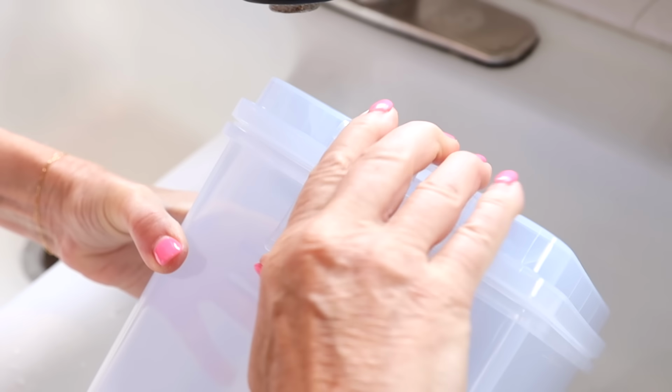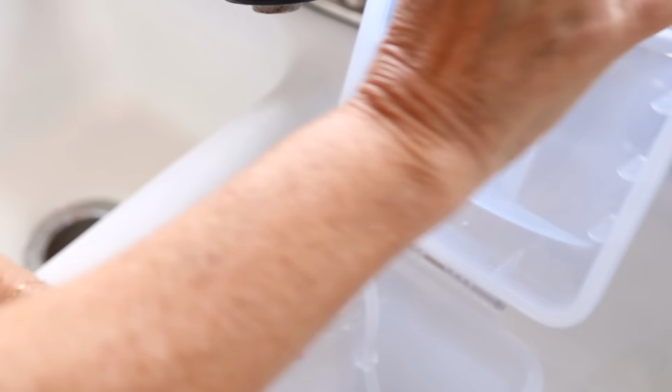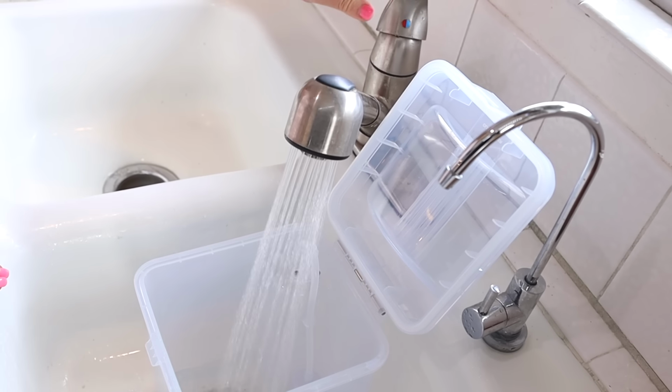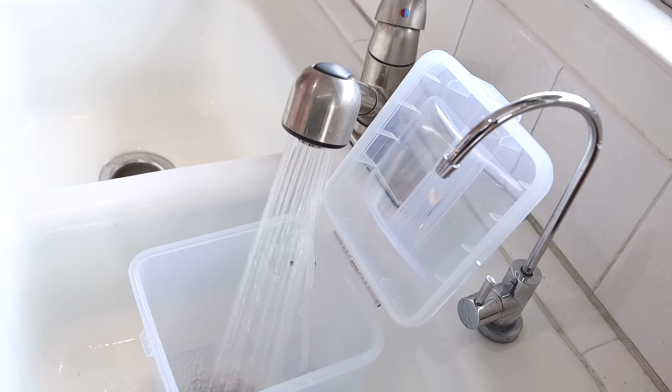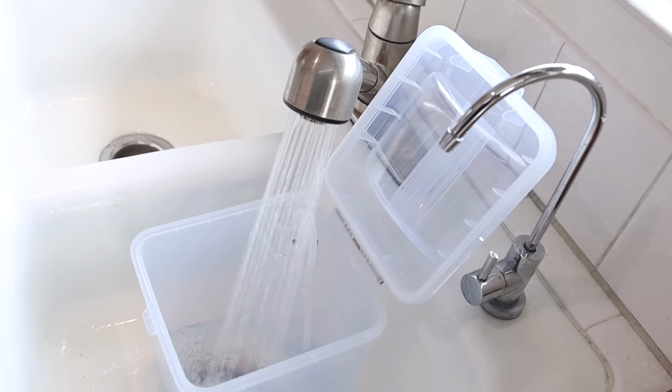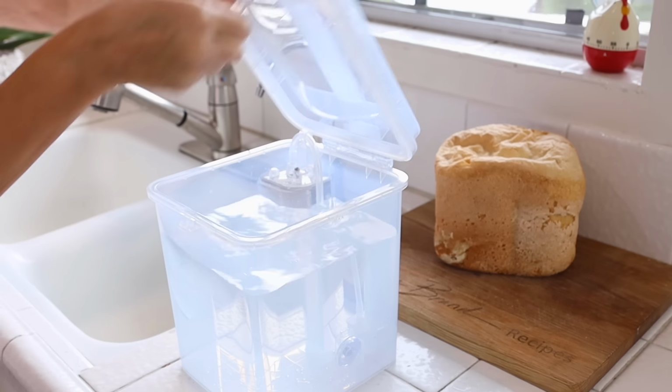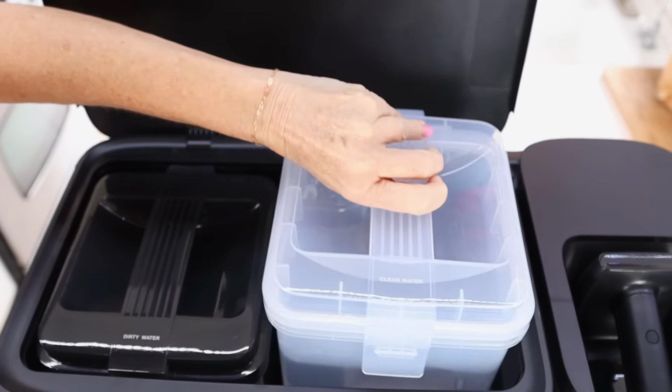And then it was time to fill up my water tank. It needed more water. Straight tap water is fine. Room temperature or cold, but don't worry about putting hot water in it. You just don't need to. It's not made to be used with hot water. So filling up the water tank is so simple, and placing it back into the machine. There's the dirty and there's the clean.